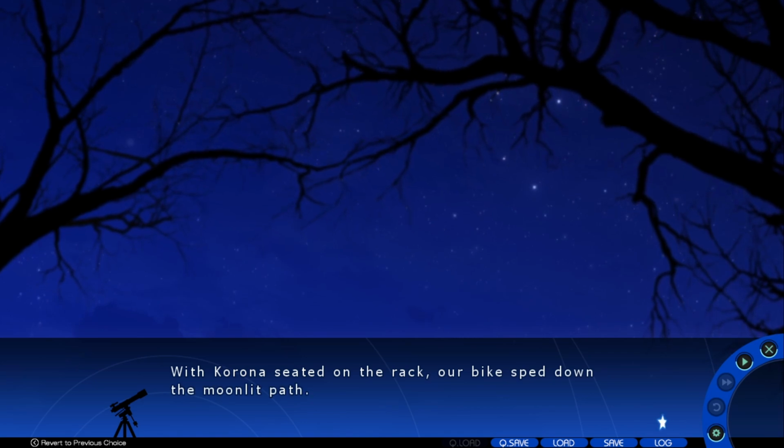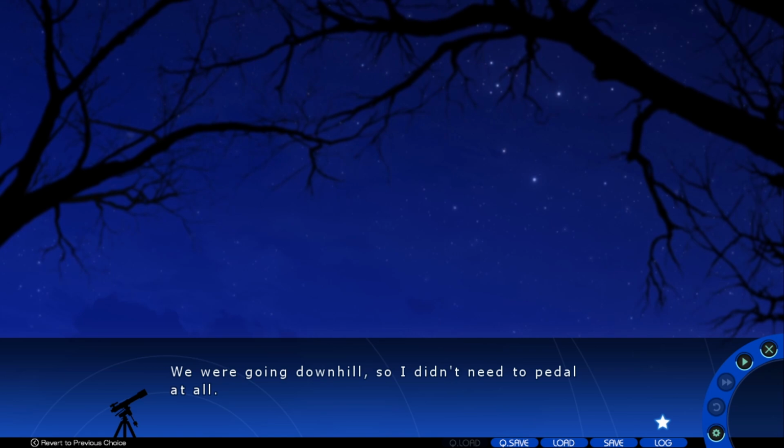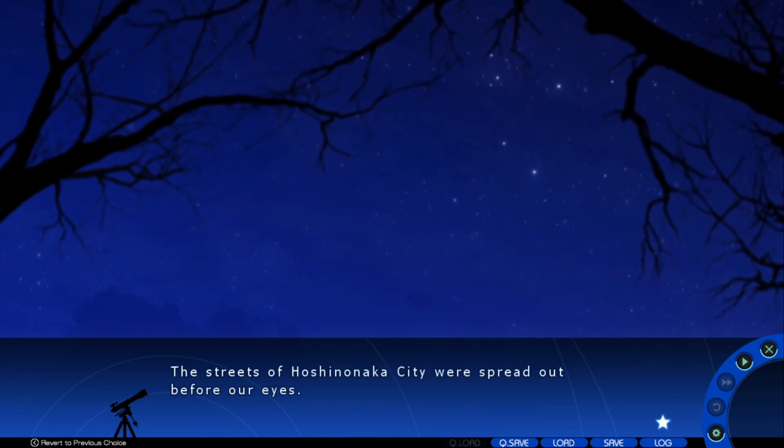With Korona seated on the rack, our bike sped down the moonlit path. We were going downhill, so I didn't need to pedal at all. The streets of Hoshinaka City were spread out before our eyes.